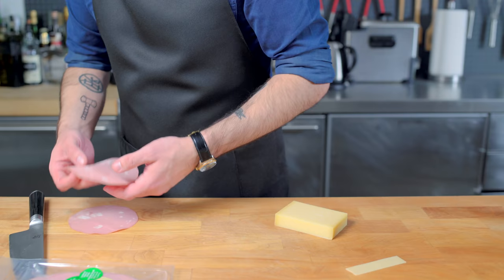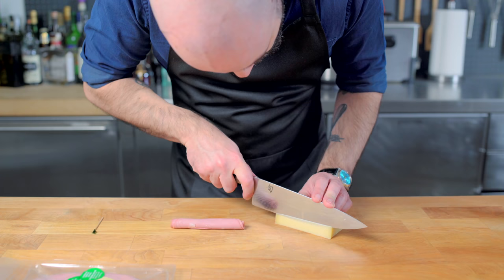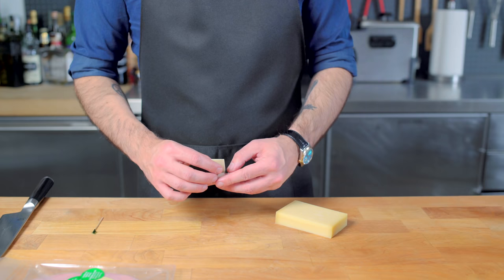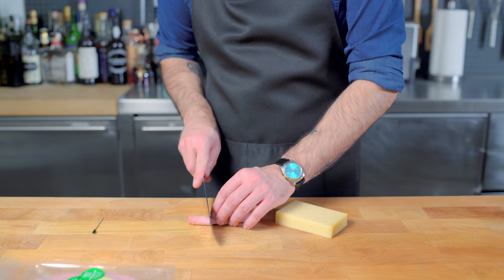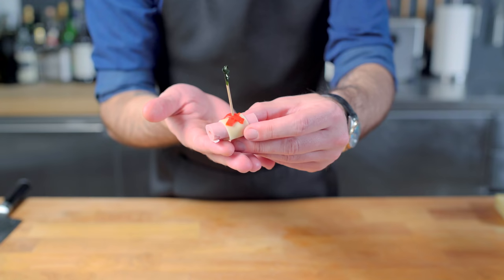Now onto those little meat roll things. I think you can use pretty much any charcuterie that you want. I'm going with mortadella because it's my favorite. I know it's not French, but sorry. And then I'm going to wrap it with an ultra-thin slice of Gruyere. Top it with some tiny little slices of roasted red pepper and skewer with a toothpick. And there you have it. Definitely the easiest appetizer of the bunch and maybe my favorite.